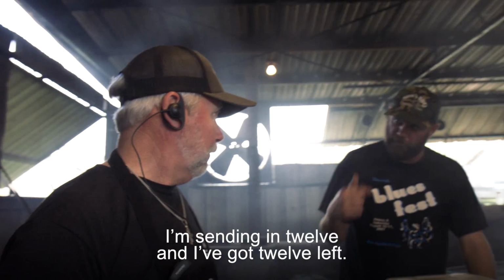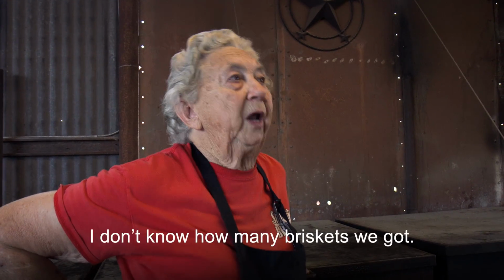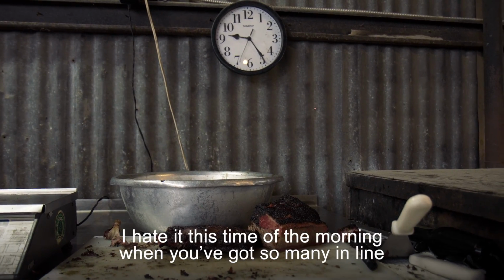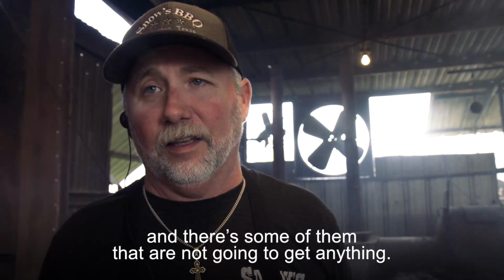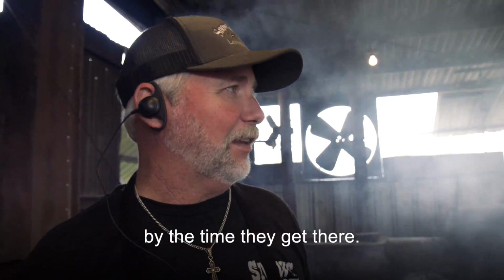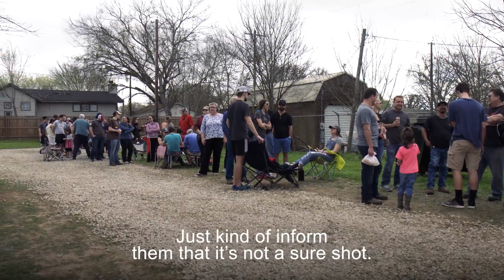Sending in 12 and I got 12 left. We'll run out of meat. I don't know how many briskets we got. Well, I hate it this time of the morning when you've got so many in line and some of them are not going to get anything, telling them that you're possibly going to be sold out by the time they get there. Just kind of inform them that it's not a sure shot.